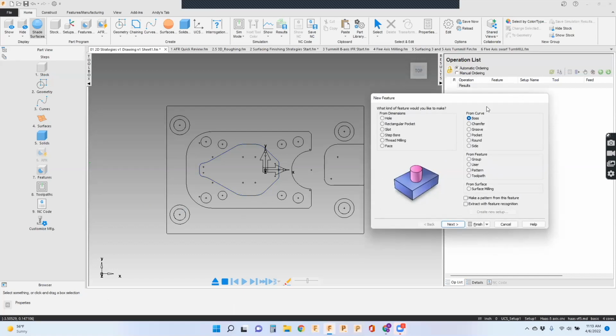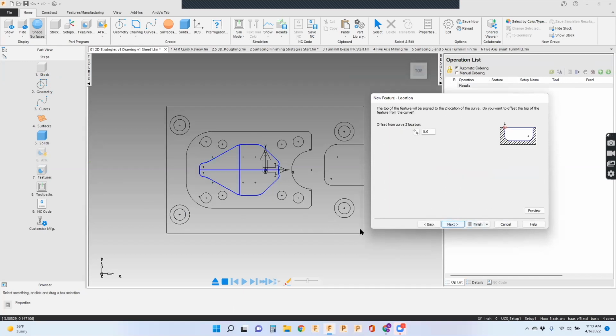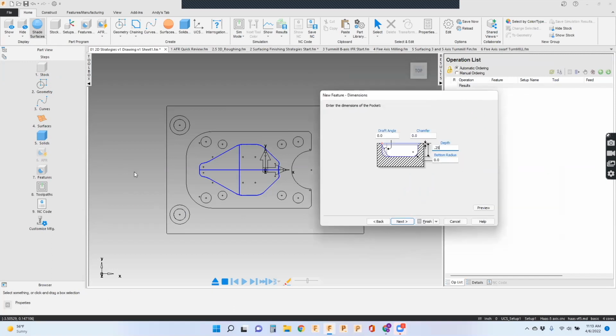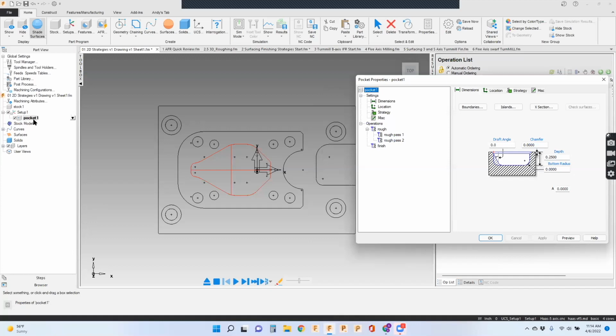So I want to use that curve that I had and make a pocket, right? Okay, no big deal here, right? What's so unique about that? Well, I'm about to show you that. I'm going to give it a depth of about 1/4 inch here. And I want you to notice something else on the interface. I'm going to show you this part view. This is where you'll see things as we build and create them. For example, there's my curve in the curves category. But under setup 1, which is right in the middle of the part, as soon as I hit finish on this, you're going to see I have a pocket.